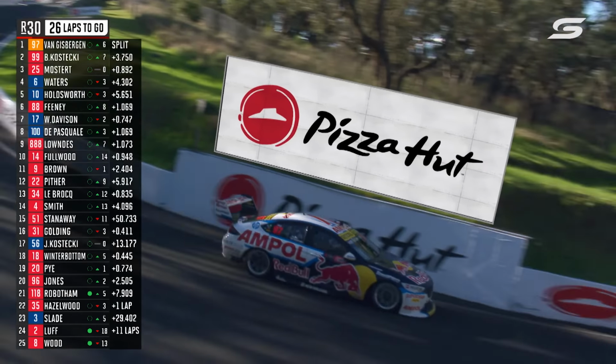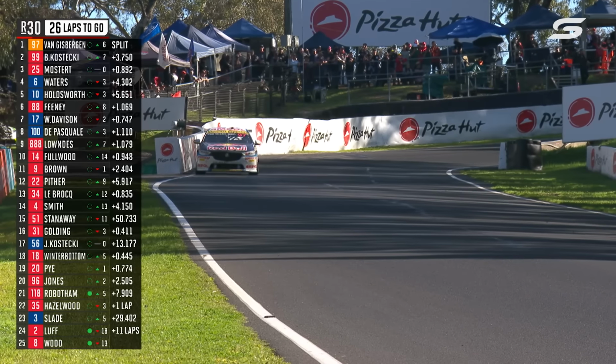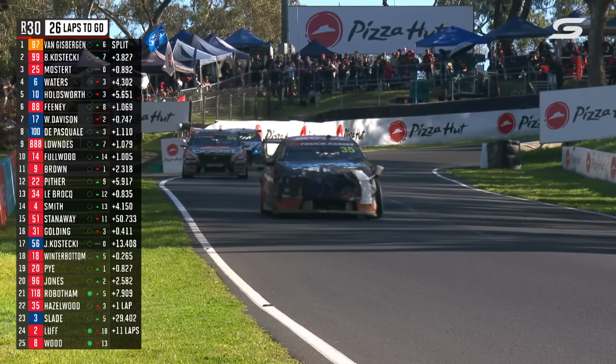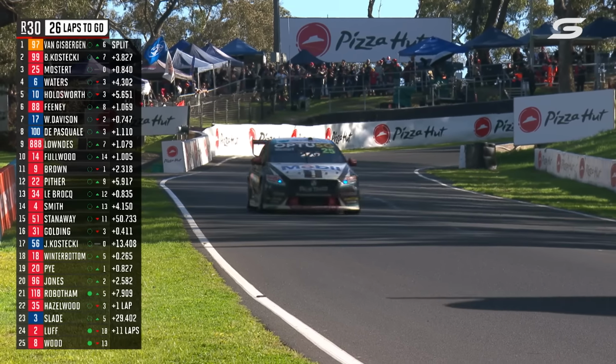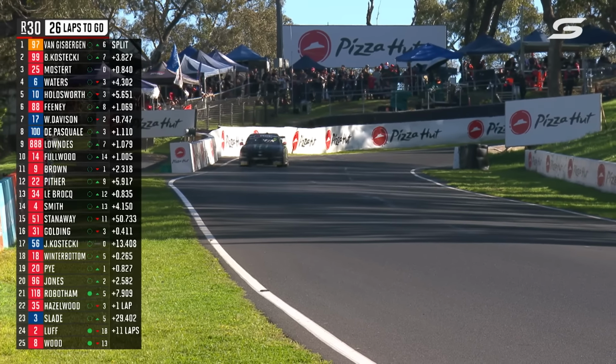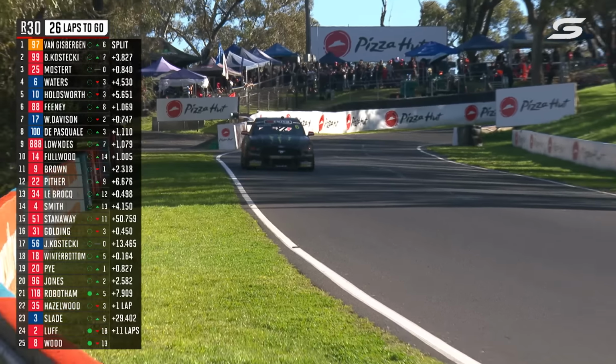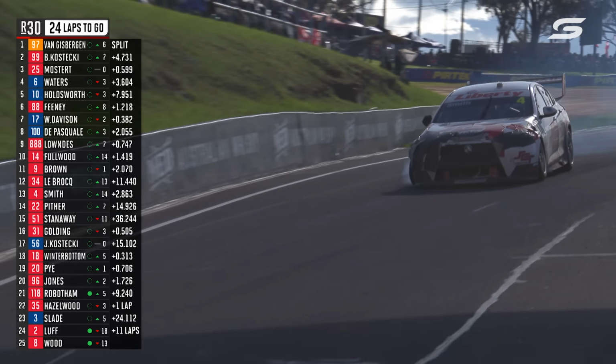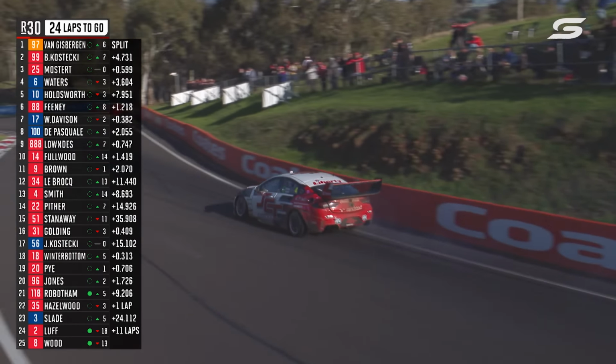There's Van Gisbergen, just in behind a lap car. But over the rise, we'll just give you those little gaps. So there's Brody Kostecki. There's Chas Mostert. And a long way. Have a look at that for a gap. Yeah. So he's dropped right off. He might have, like, the car's sliding a lot. Quite had the pace. Oh, trouble for the Smith car.